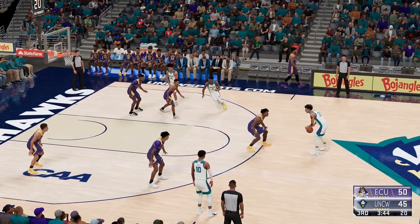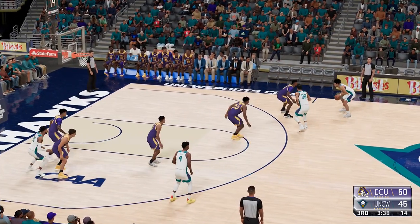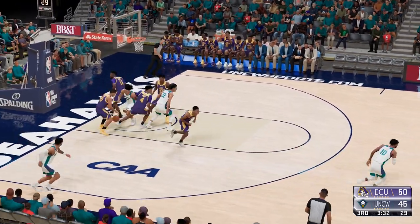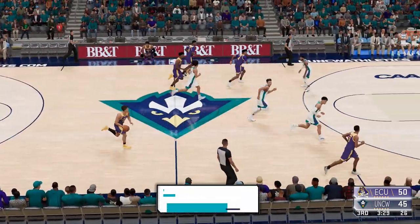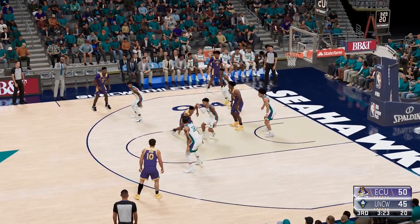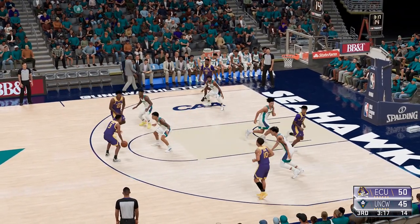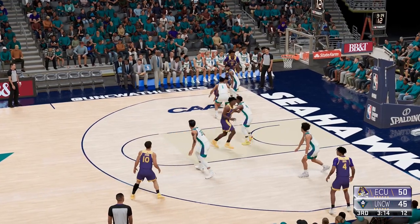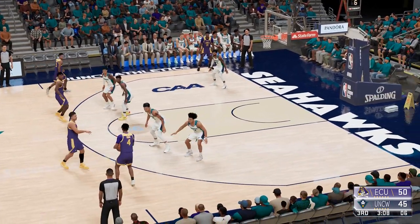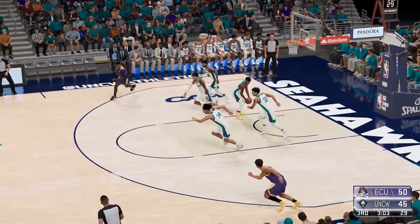Here's Bowen. Bridgen. No good. Here's Farrakhan. Trying to find some real estate. This is Brandon Suggs. Farrakhan. Miles in the corner. No good. And the rebound by Michael Carter.